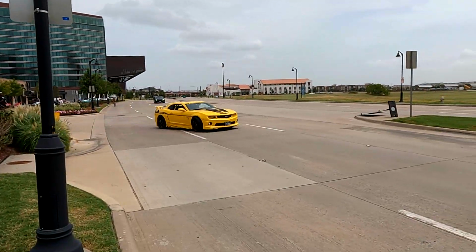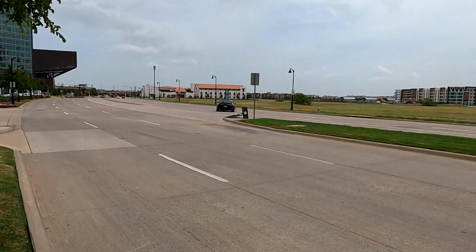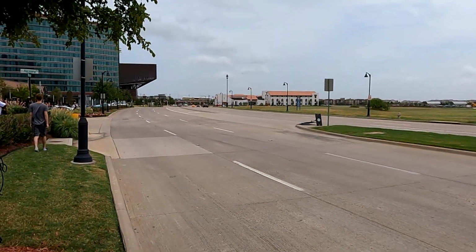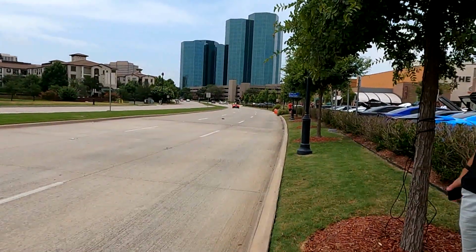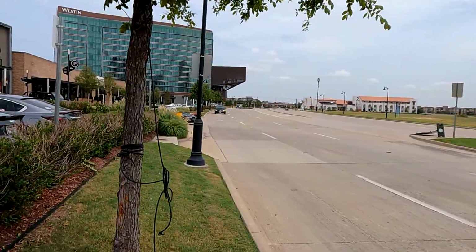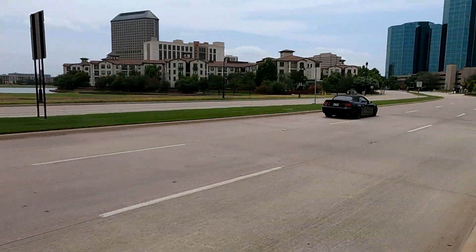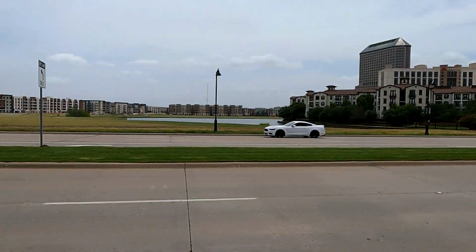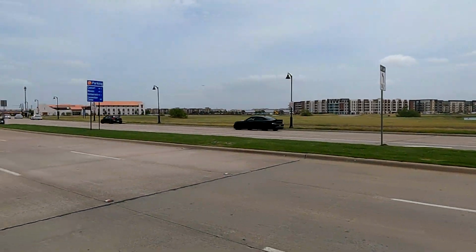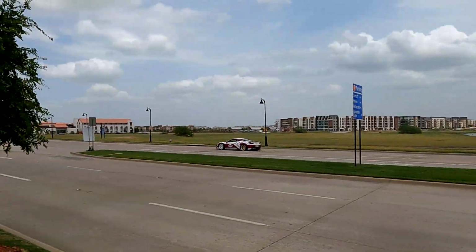Yellow Camaro that's coming, 1,000 horsepower. Let's see if he sends it when he leaves. That sounds like 1,000 horsepower to me. Woo! Setting off car alarm. He's revving up. He pissed. Oh shit. Woo! We made it, boys. We made it. Dang. He's letting his kid drive it.